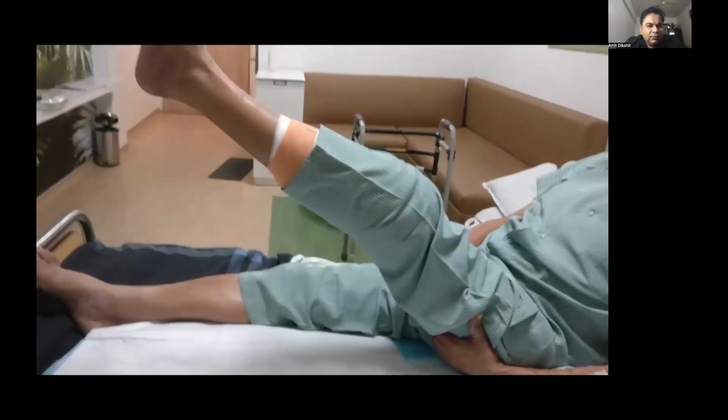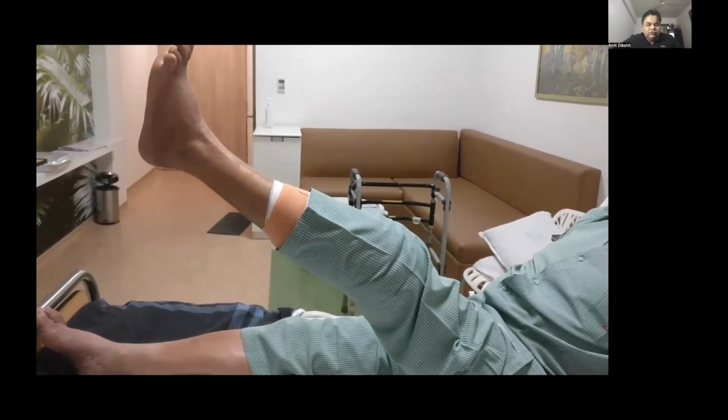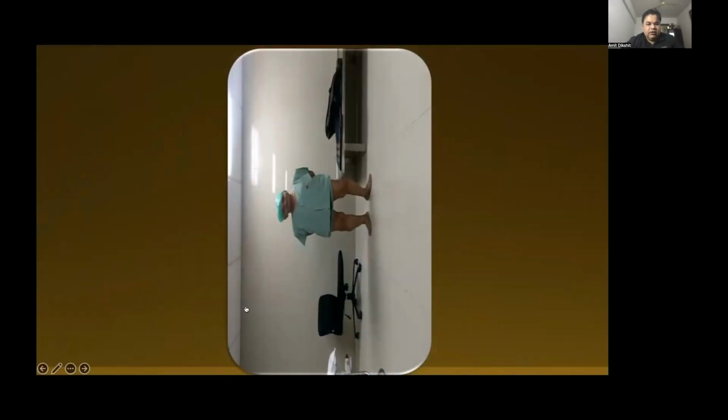So no foot drop. If we use too much of drug in IPACK, sometimes it can cause foot drop. So we have to be careful depending on the size of patient. So no foot drop, no quadricep weakness. So IPACK plus adductor canal block has worked. We have placed a catheter. So this was our patient to start with initially.